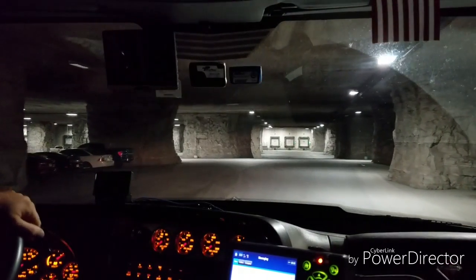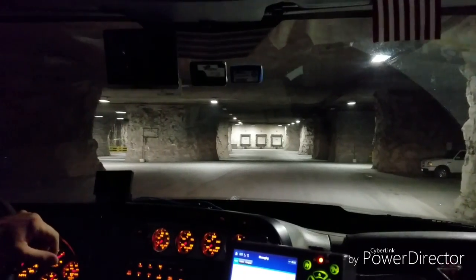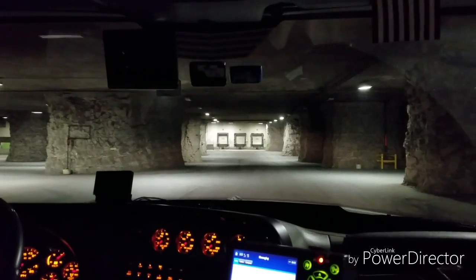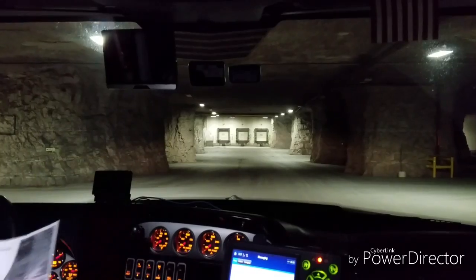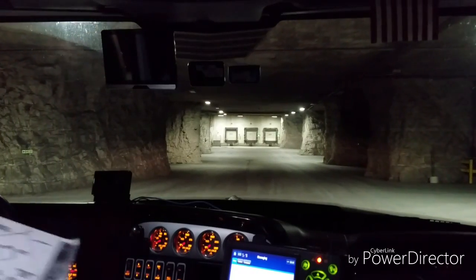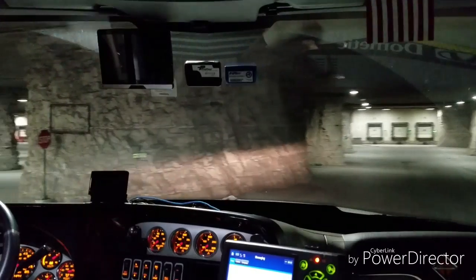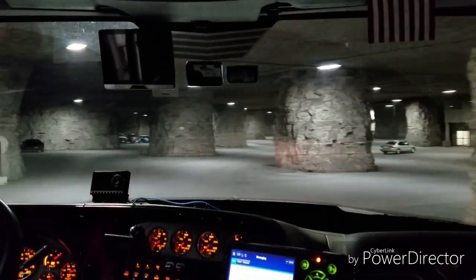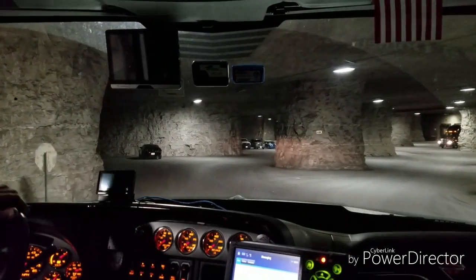And pretty cool down here, man. Pretty cool. Well, let's see here. They always give you a map. Don't worry, they give you a map. We'll cut through this way. I never been to door number 84 before, so it's kind of an adventure.